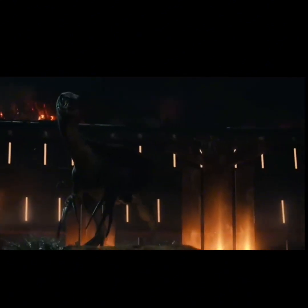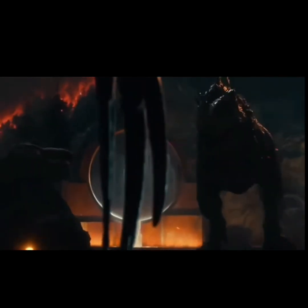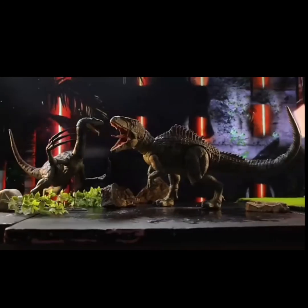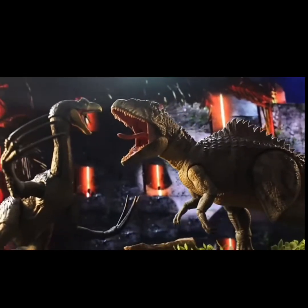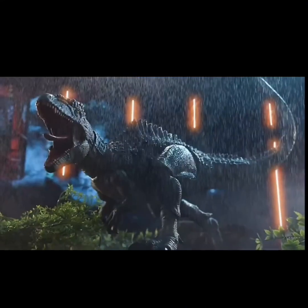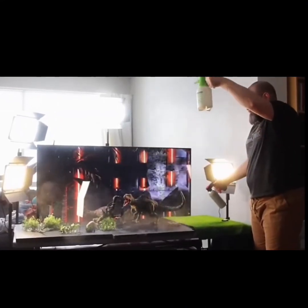I wanted to create an image that encapsulates the epic final battle between these two dinosaurs. In order to do so, I set up in front of my television with a digital background and posed them as though they were going head to head. Because I like practical effects in my photography, I'll use a garden pump and canned fog in order to create the rain effect.